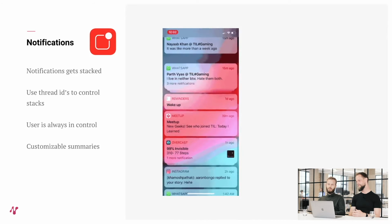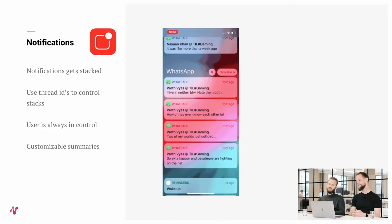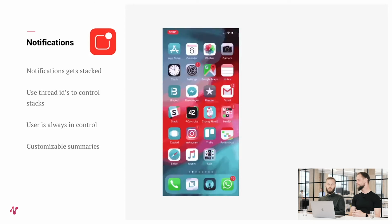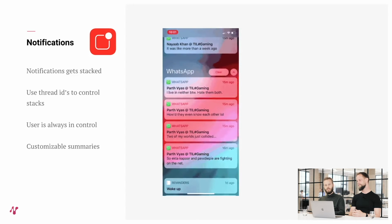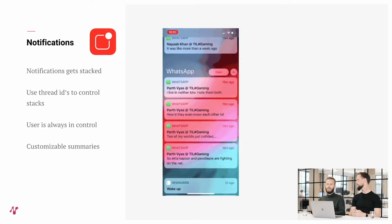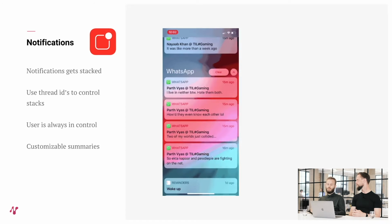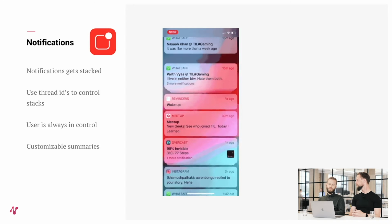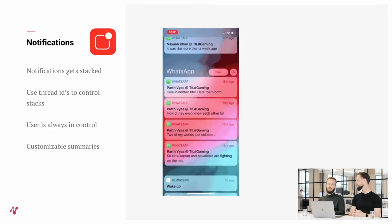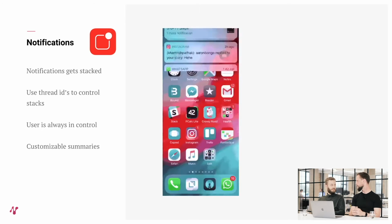There are a couple of ways you can indicate to the OS, as an app developer, how these stacks should behave. First up, we have thread IDs. It's not a new thing. We already saw that in iOS 10 and iOS 11. But now you can use thread IDs to indicate to the OS how notifications should be grouped. Let's say you have a chat application and you want the different conversations to be grouped separately instead of all of them being grouped in one. You, as an app, can now hint that to the OS. For each conversation you have a different ID, so the system knows how it should be grouped.